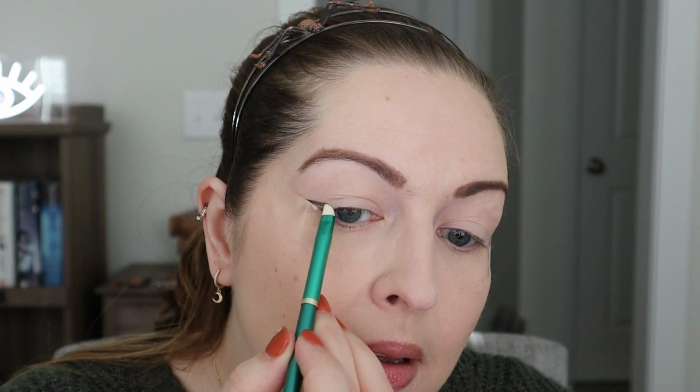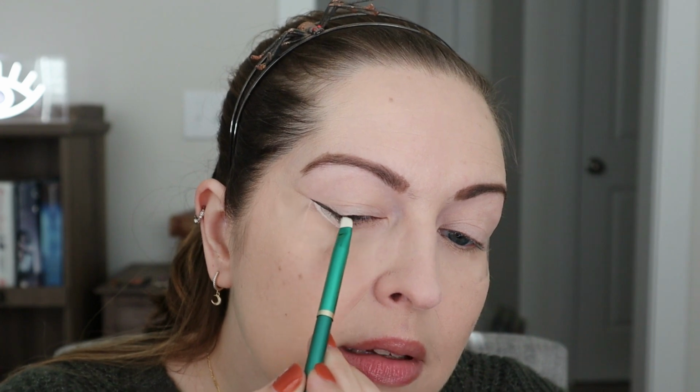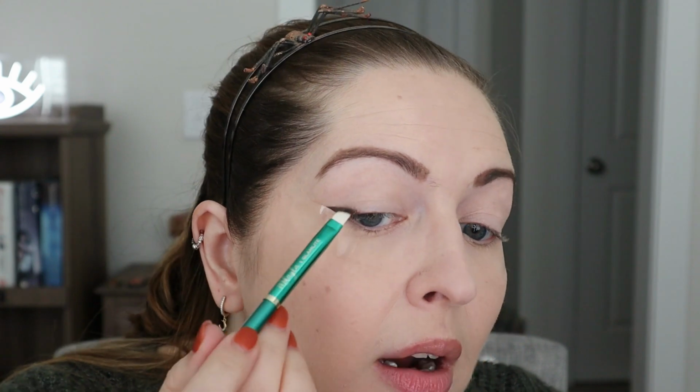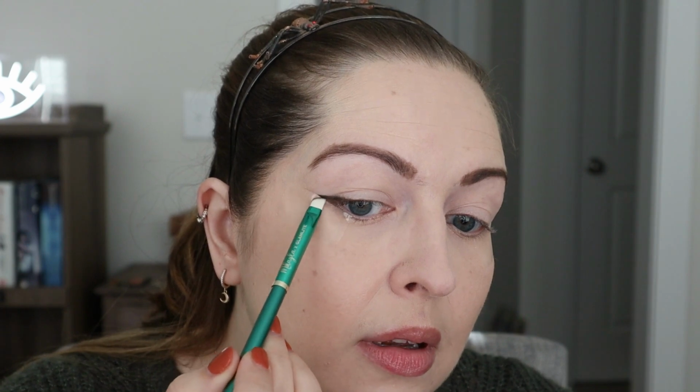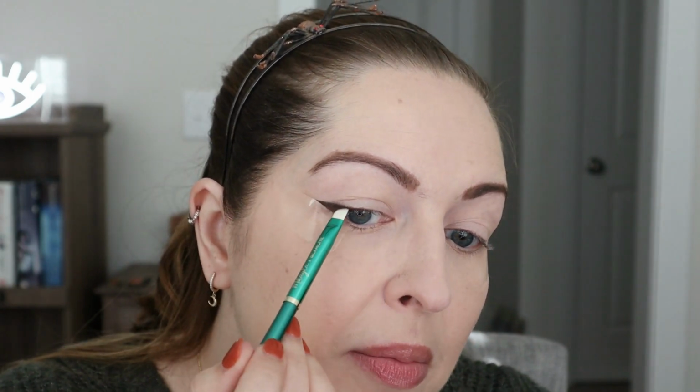And I'm going to be doing a little wing. Now I'm trying to be very, very restrained because black tends to, for me at least, go a little too far too fast if I'm not paying really, really close attention. Now this black is actually really very nice. All I did was barely just tap in, and that's all it took. Again, I'm not doing a lot, but it is really nice and rather pigmented. It doesn't skip or patch on me. That is where we're gonna start.